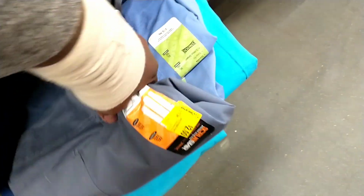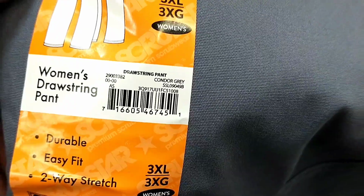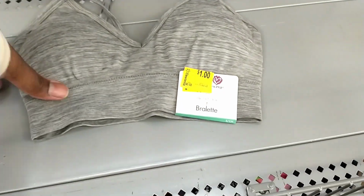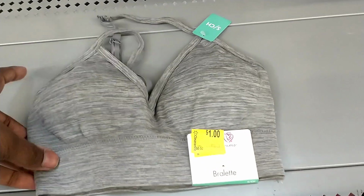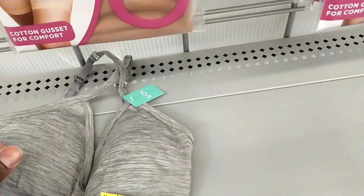This store also still had a ton of scrubs just sitting there at just $2 down from $12.96. A ton of scrub items, the pants and the tops as well. And then this was another Black Friday item. I can't believe I missed it as well. It dropped down to $1, and it's the bralette from $5.50. I think they had marked them down to around $3.50 before, but yeah, everything went down in this store and I was just too late.